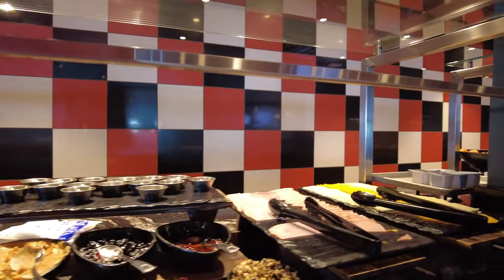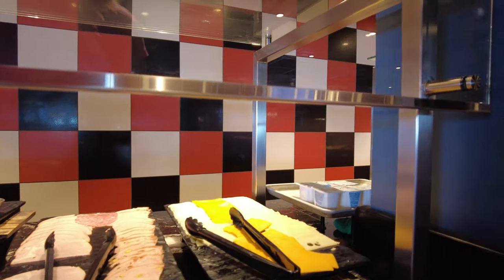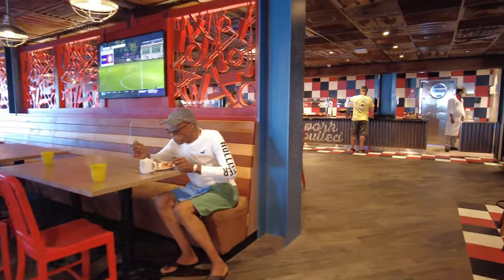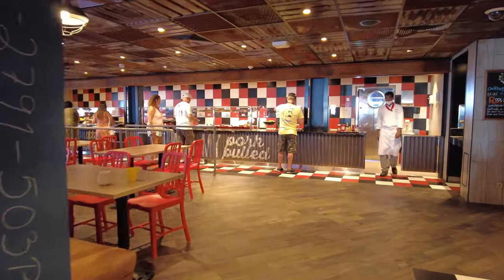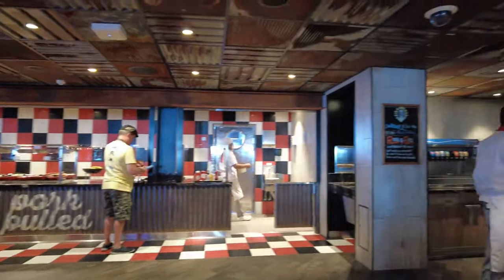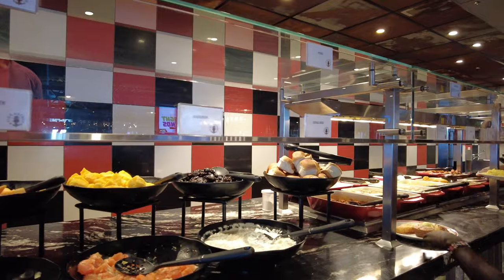It was so much quieter and calmer, I was just happy to have scrambled eggs instead of an omelet. So if you're looking for a quiet buffet or to be able to grab some breakfast food quick before your excursion, then I highly recommend the Pig and Anchor. Now let's take a look at lunch.